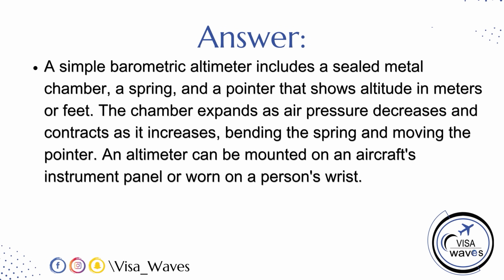A simple barometric altimeter includes a sealed metal chamber, a spring, and a pointer that shows altitude in meters or feet. The chamber expands as air pressure decreases and contracts as it increases, bending the spring and moving the pointer. An altimeter can be mounted on an aircraft's instrument panel or worn on a person's wrist.